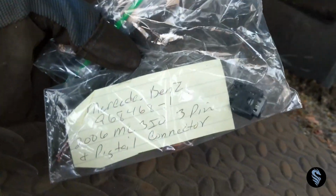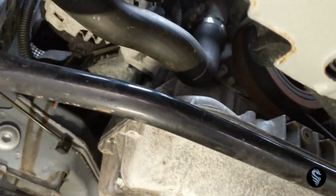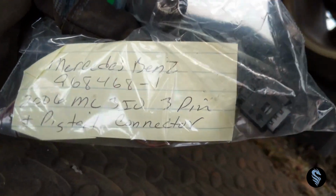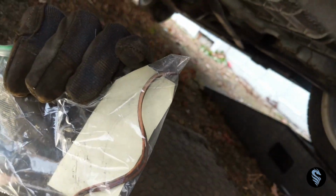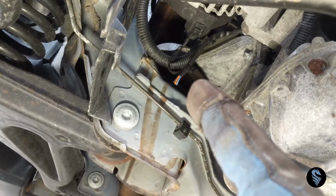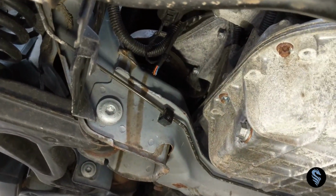It took me a little while to find it, but I did find this part number in the casting for the connector itself. So I typed in Mercedes-Benz because all of this is Mercedes-Benz and not anything Chrysler related. And I got this guy here, which is a pigtail off of another car with a length of wire on it. So this is exactly what I need to just cut and splice right into that guy, reconnect it, and then that light should go away.